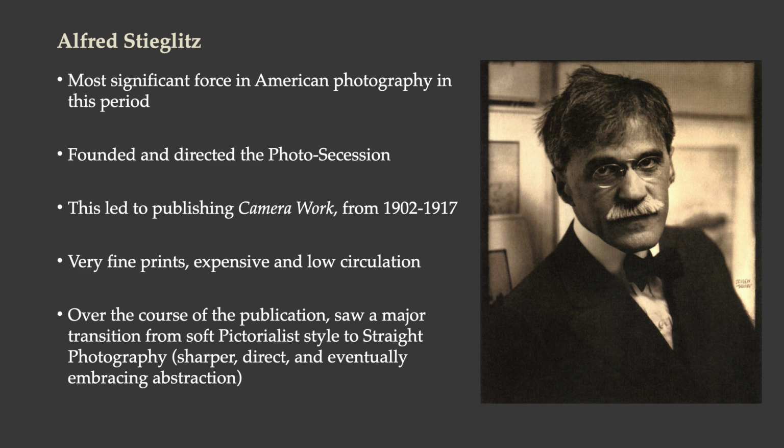And over the course of its publication, it saw a major transition from the soft pictorialist style at the beginning to, at the end, an embrace of straight photography that was sharper, more direct, and eventually embraced abstraction.